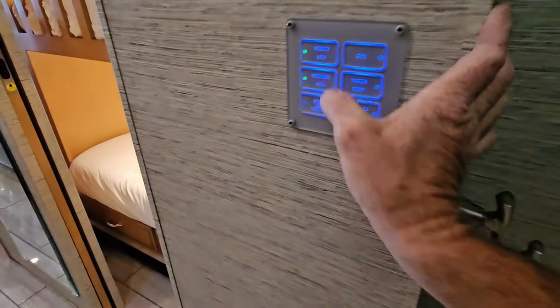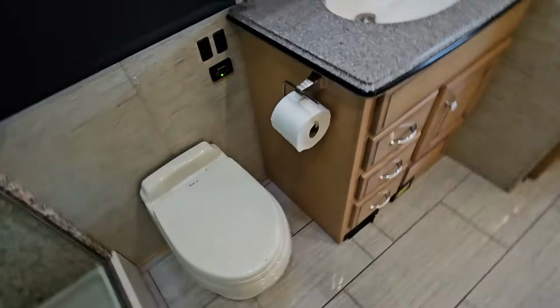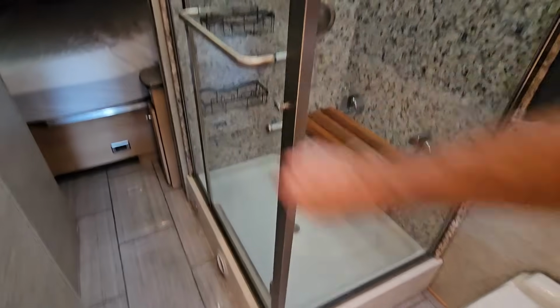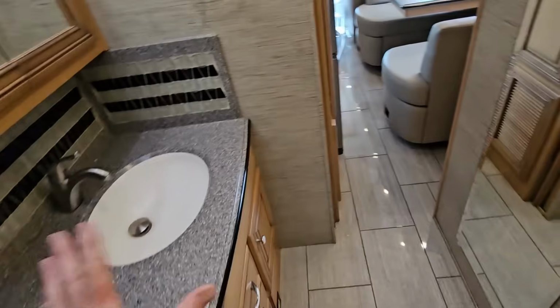But more importantly, I think, is that you have full accessibility to the bathroom right here in the middle of the coach. So you have the toilet and the shower, which you can get to without the slide out rooms being open. And next to the toilet right there, you have a decent sized sink and countertop space. But more importantly, this is actually a pretty big bathroom for a bunkhouse.